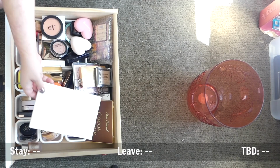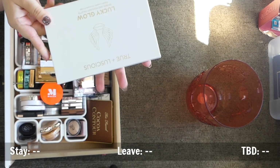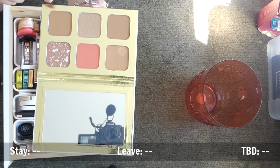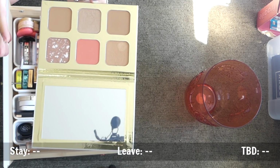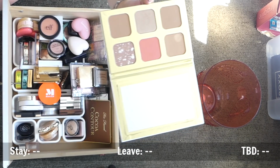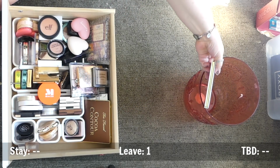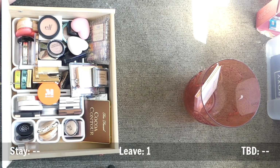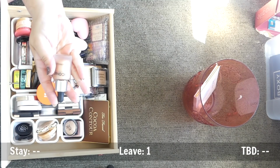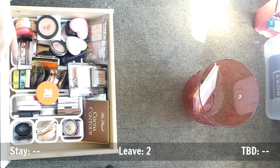So a lot of these are great. Like this palette here, I got in a BoxyCharm, this True and Luscious Lucky Glow. The only reason I'm pretty sure I'm keeping this, or that I had kept this, is this right here. It's a gorgeous highlight, but I've got tons of gorgeous highlights. I don't need to keep a whole palette just for one, especially because I'm sure I have something that is exactly the same as that one. So to the bin. I rarely use liquid highlights, so even though that one is quite lovely, we're getting rid of it.